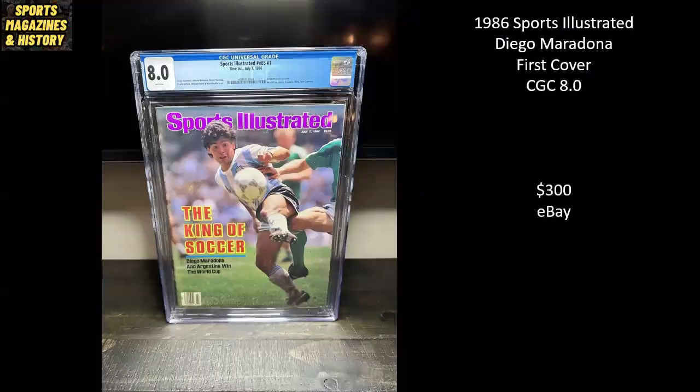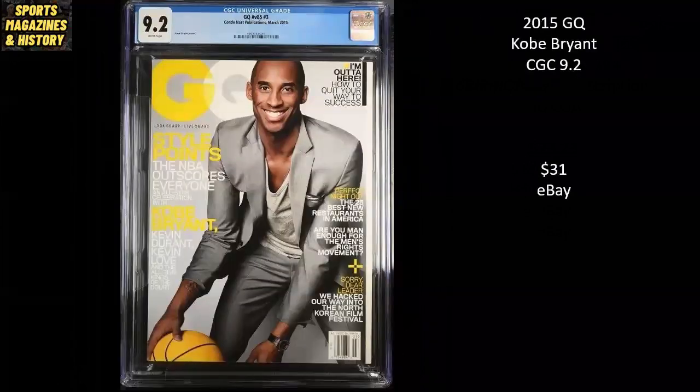From 1986, you have the first Sports Illustrated cover for Diego Maradona. It's a CGC 8.0, the king of soccer, and this one sold on eBay for $300. From 2015, GQ magazine, Kobe Bryant CGC 9.2 sold for $31 on eBay.